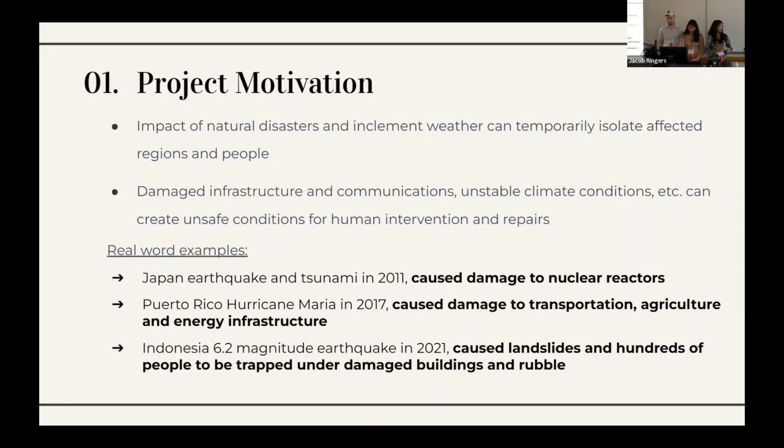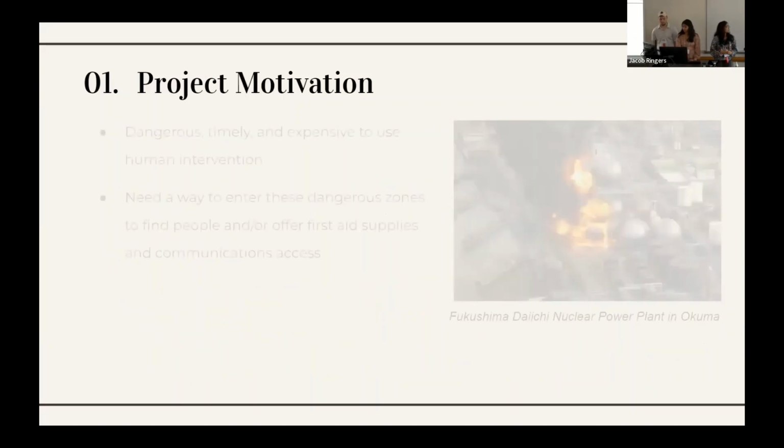There are countless examples, of course, but the few that we highlighted are the Japan earthquake and tsunami in 2011, which caused damage to a local nuclear reactor, which caused extensive damage. Hurricane Maria in 2017 in Puerto Rico, which caused damage to transportation, agriculture, and even the energy infrastructure. And then a 6.2 magnitude earthquake in Indonesia in 2021, which caused landslides, and hundreds of people were trapped under rubble for a period of time.